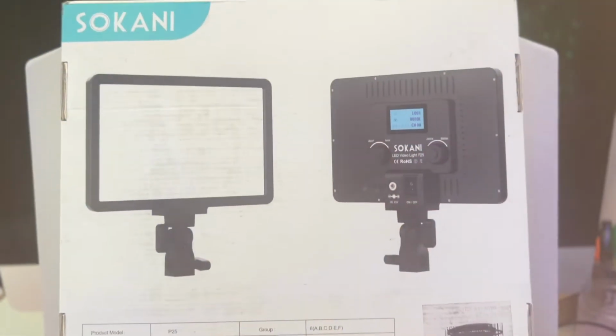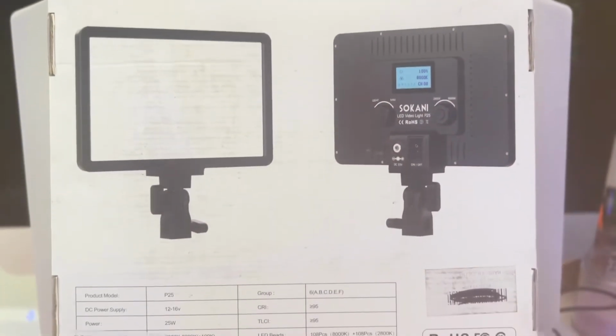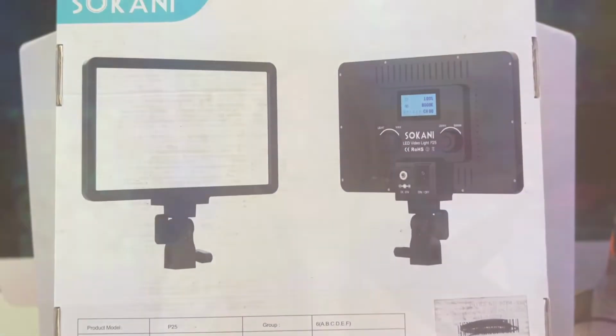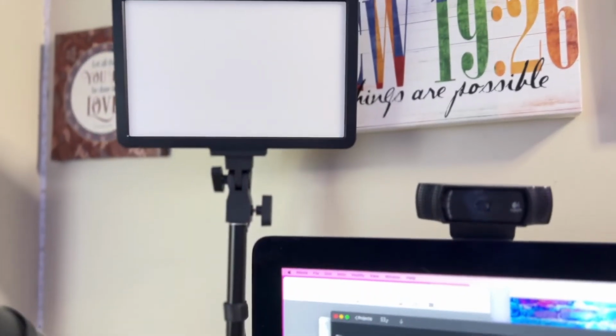Because the cool thing about the key light is it doesn't create those weird circular things in your pupils where you look weird and possessed. The one that I bought is called the Sokani Key Light. Now it's got more expensive versions of it. I bought the $90 version, and that's all you really need. So let me go ahead and power up the light, and I'm going to have some B-roll for you so that you can see exactly what I'm doing.